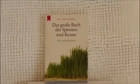And also in this book I found information about sunflower seeds or sprouts containing B12 as well, but she doesn't say how much it is, but she mentions it.